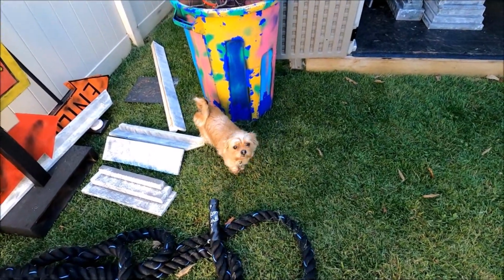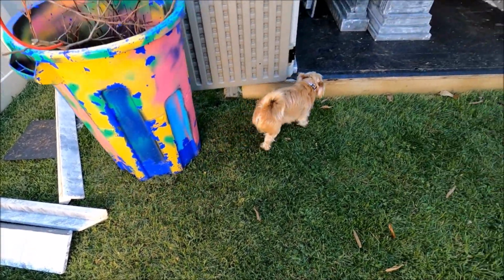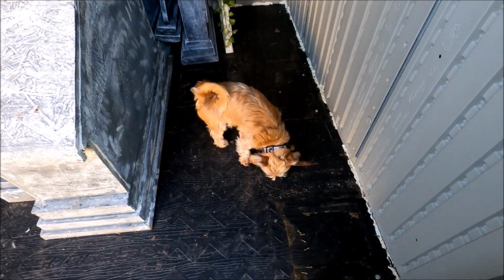And then of course we have Big T. Big T's been here for all of it. He's used to Halloween, and he's used to helping out. He was our guide last year, taking you guys through the walkthrough, and he's a Halloween pup.